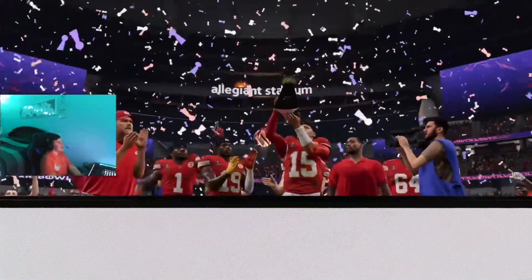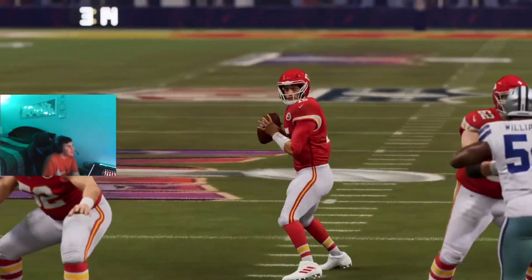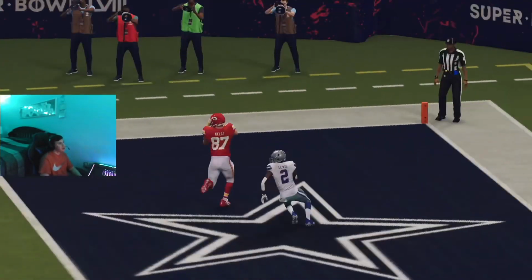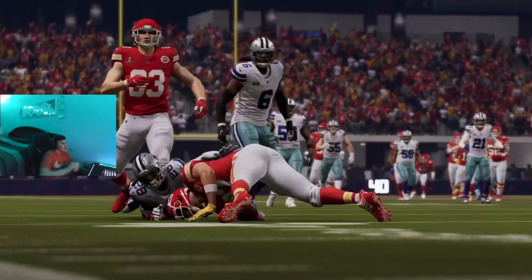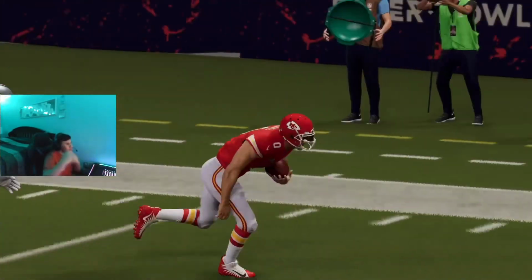Yeah. Level 40. I bet I won MVP. Yeah, I definitely won Super Bowl MVP. Let's go. That's what I'm talking about. We did it. Let's go. I feel so happy. Holy mother meatballs.